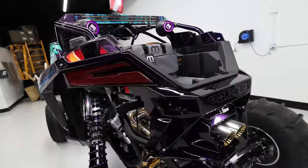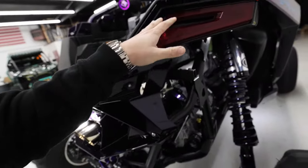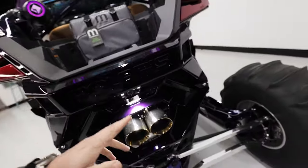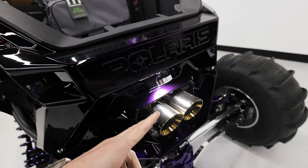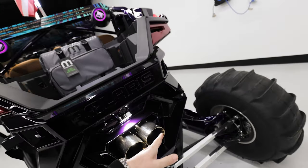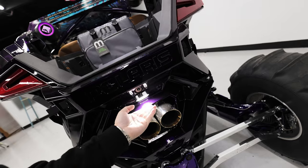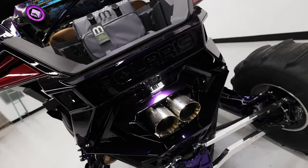So this is all painted as well. This is actually stock plastics that we had painted, and these are the tips from Evo, as well as the exhaust going up in there. They make different tips that you can put on. We had these tips polished, of course. And once again, another KC Cyclone light with the chrome ring up here.